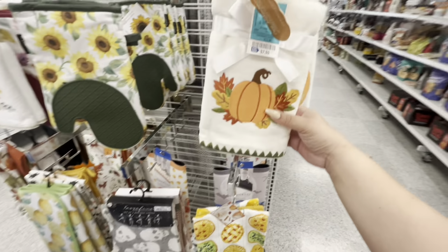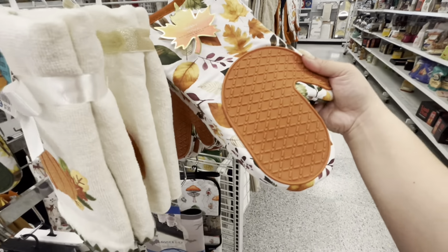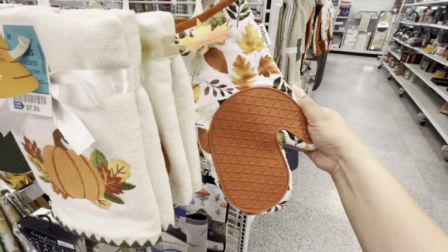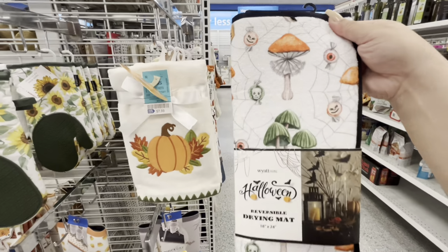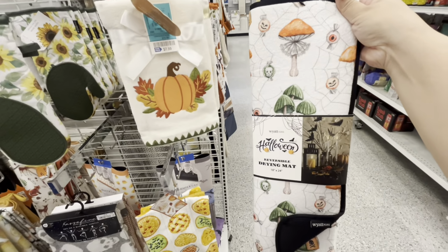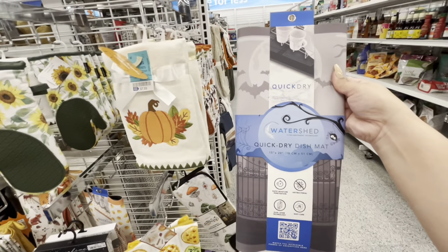$3.99. All right, here we have some bath towel sets, $7.99. You get two. We have the oven mitt set. Look, they have the silicone for fall, and these are $7.99. You get two. I have this one as well, this print. Oh, this is a nice dish drying mat. It's different with candies and mushrooms. $3.99. You get one. They have this type of drying mat. Remember? The ones that look like they won't dry.